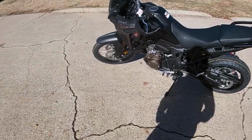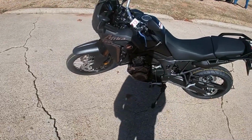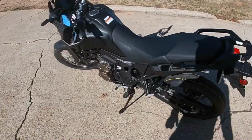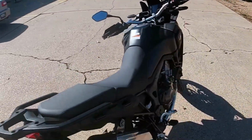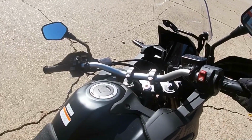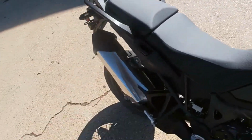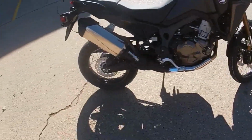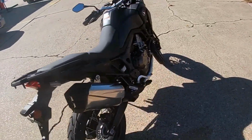Next up on the menu is this Africa Twin. I just hopped on this thing and revved the throttle and it is peppy. Oh my gosh. Feels almost like the crotch rocket motor. Actually sounds really good. So that's a 1000cc fuel injected.